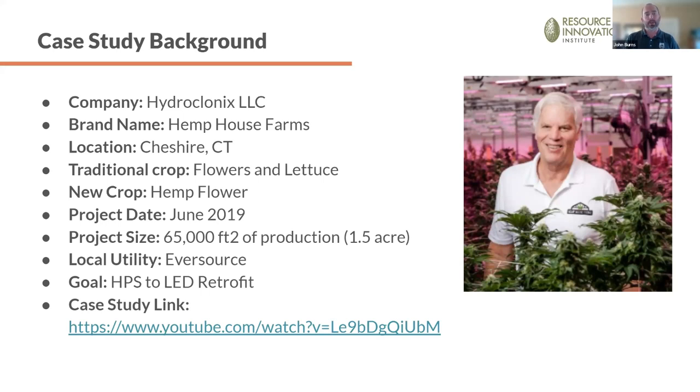As hemp legalization was going on in the country, we were approached by Hydroclonics, who wanted to start cultivating hemp flower in their greenhouses. This was back in 2019. Prior to that, the grower had used some LED technology and wasn't too successful with it, but traditionally was growing under HPS and was really looking at transitioning to LED for multiple reasons that we can get into. The size of the greenhouse is about 1.5 acres, about 65,000 square feet of production, consisting of flowering hemp and vegetative hemp.